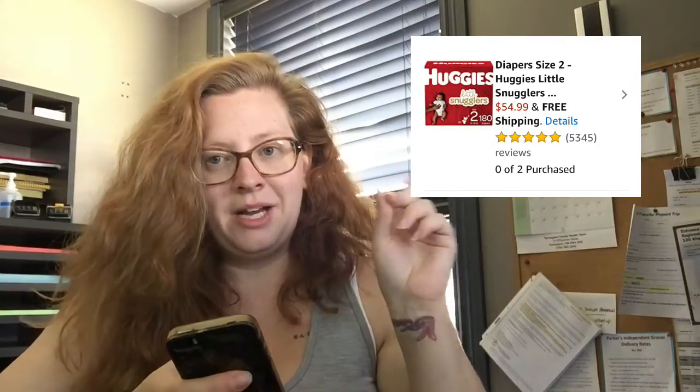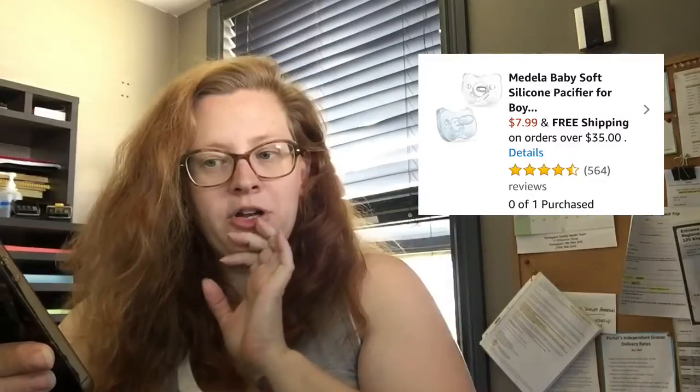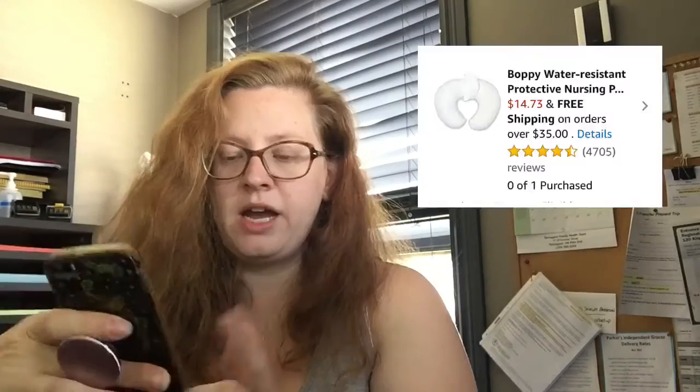Diapers. I am a Huggies lady. I'm a Huggies mama. I did put an assortment on here: 1 pack of the large packs of newborn, 2 packs of size 1, and 2 packs of size 2. I know every baby is different, but I just went with the pattern that I recall my first one went through. At least with diapers, as long as it's unopened, you can exchange it pretty much anywhere for a different size. Soothers, or sisses. I want to try the Medela Baby Soft ones because those are new and they look like they've got the flat bit.